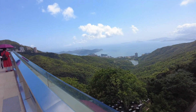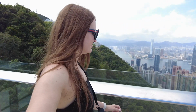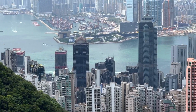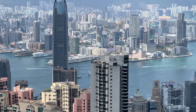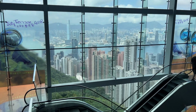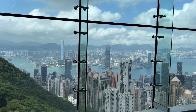And when it comes to the best time of a day to visit, I recommend visiting around the sunset time, so you can see Hong Kong when it's still light, when it's getting darker, and when it's dark and the lights are on. To come to Victoria Peak, there are multiple ways. So we took a taxi just because we were heading to Victoria Peak Gardens first, and it was the easiest way, and the taxi was not even too expensive. I think it was 15 or 20 pounds.